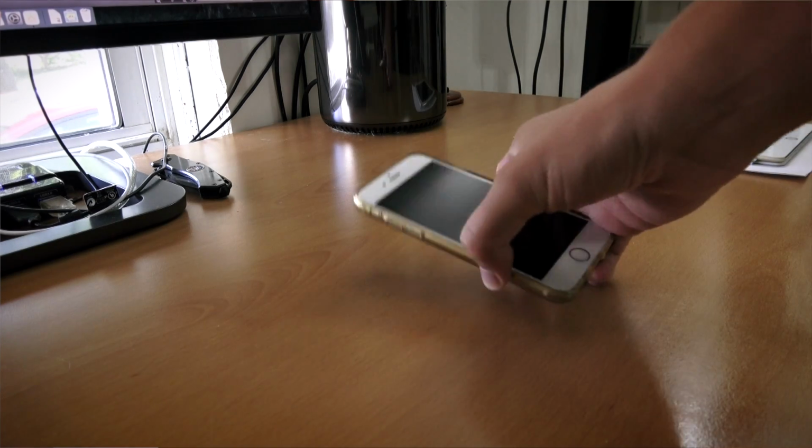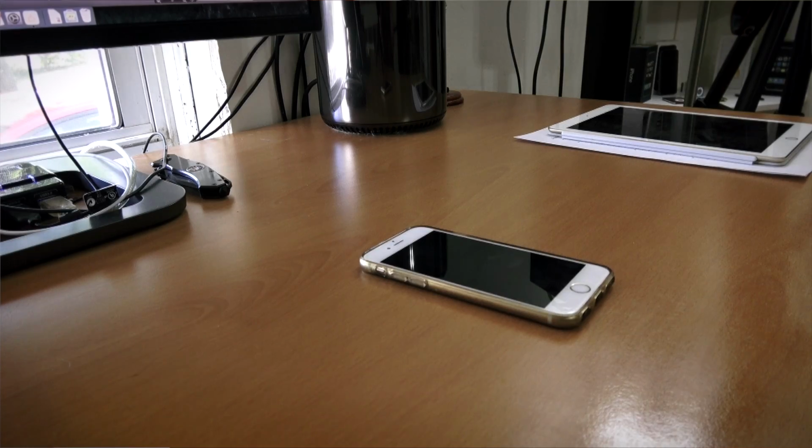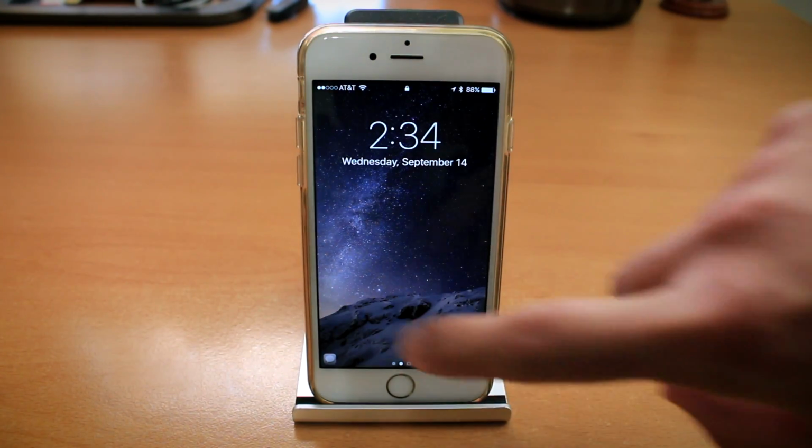Raise to wake is just brilliant. It works pretty much perfectly, especially if you're like me and you constantly have your phone sitting next to you on a desk. You simply pick it up and boom, your phone lights up instantly. This is very useful and definitely a welcome feature.